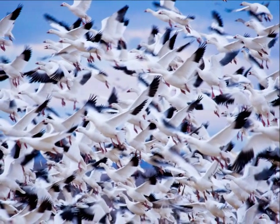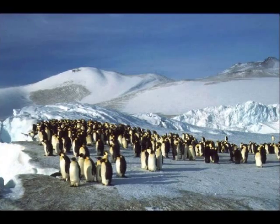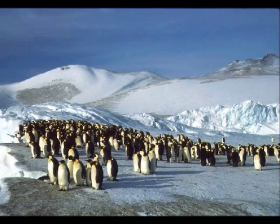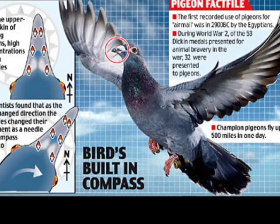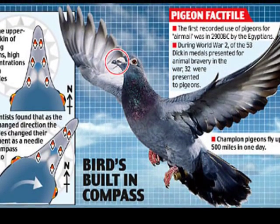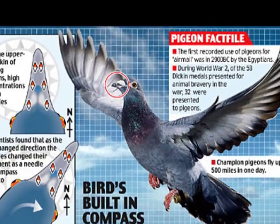As you have learned from this video, animals contain magnetite, a form of iron ore, to navigate from place to place. Some researchers believe that some animals are able to see magnetic fields. The actual mineral is located in the beaks of migratory birds and around the nose and brain in other animals.